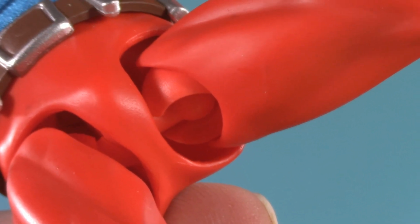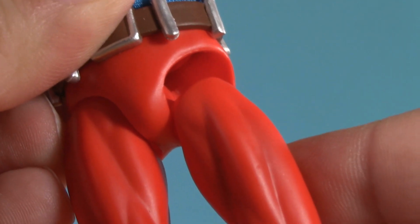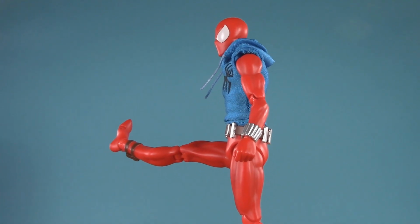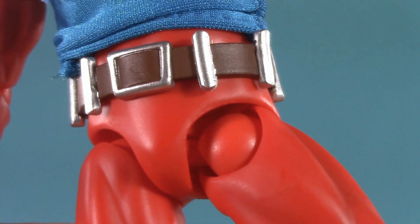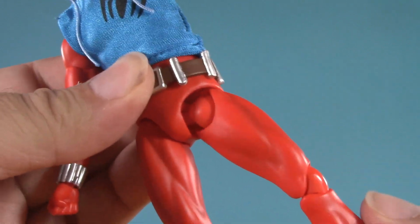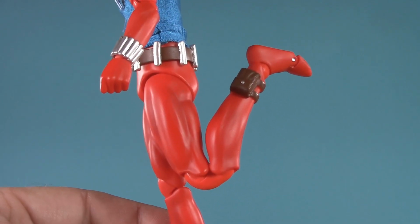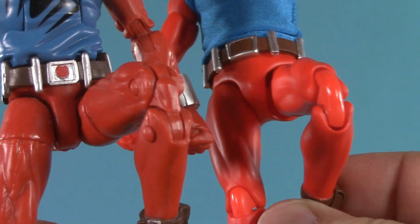Below the utility belt, he has ball jointed hips, but they can actually drop down to increase his kick. Because of that, he can kick 90 degrees and do a near perfect split. The upper leg is also built over a ball that allows for thigh swivel. This right here is about the best you're ever going to get without an actual cut. Then traveling down, he's got pinless double jointed knees. Similar system as the elbow. I do think MAFEX looks a lot more natural.